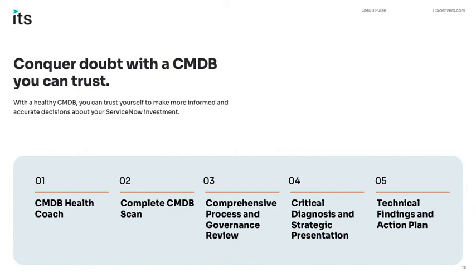While the technical assessment is occurring, we have a comprehensive process and governance review. So our process expert sits down and understands the people and the roles that you currently have and the ones that might be missing, understands which processes are in place and which ones aren't. And they take that information along with the technical information, and we build a critical diagnosis. So we figure out what your critical findings are, the good and the bad, as well as our critical recommendations, the top 5 things to do to make a difference. And we present that at the strategic level.